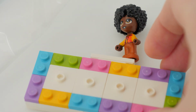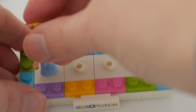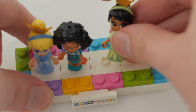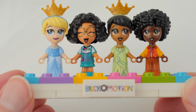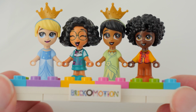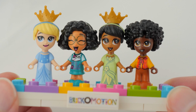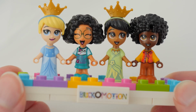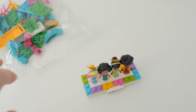And I'm back. Now let's put all of these cuties on their pedestals. I gotta twist them just the tiniest bit. There we go. Aren't they the cutest? Oh, they look so good. And if this is only a taste of what is to come with LEGO Friends in 2022, I am all in.